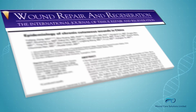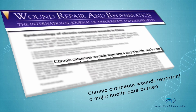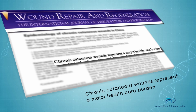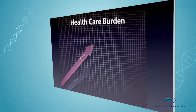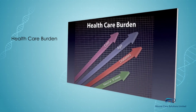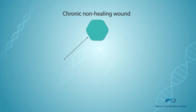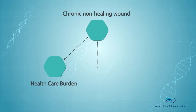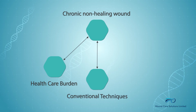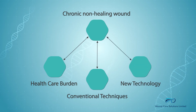Wounds, in particular chronic wounds, present a challenge to patients and healthcare providers and also represent a major healthcare burden worldwide. And the burden is growing rapidly due to increasing healthcare costs, an aging population, and a sharp rise in the incidence of diabetes and vascular disease worldwide. To combat the increasing number of patients with chronic wounds and wound healing problems, the need for advanced wound care technique is sharply on the rise.